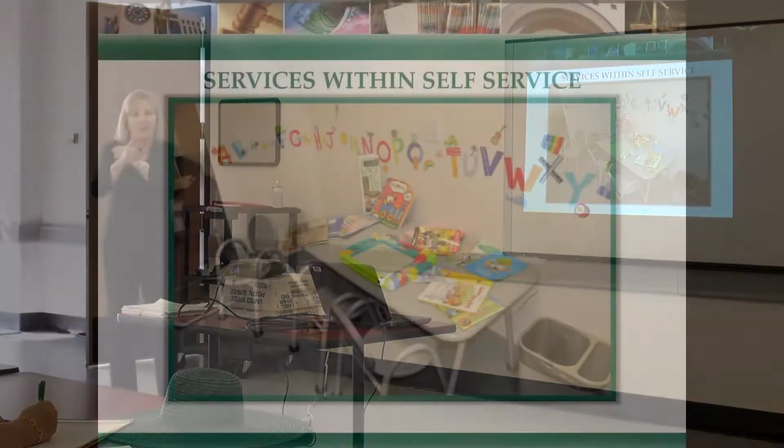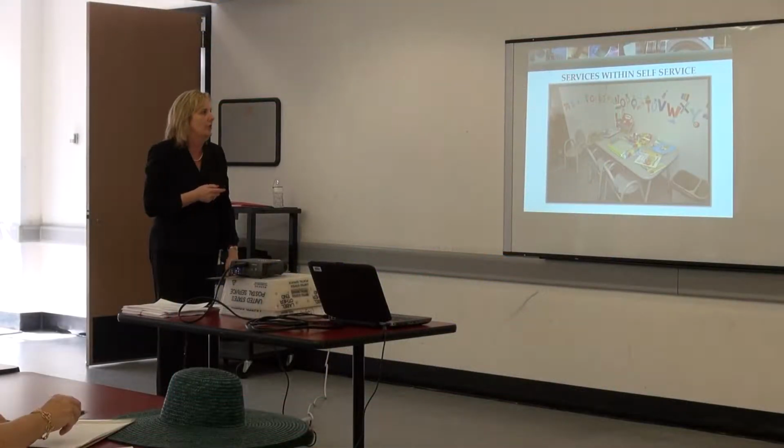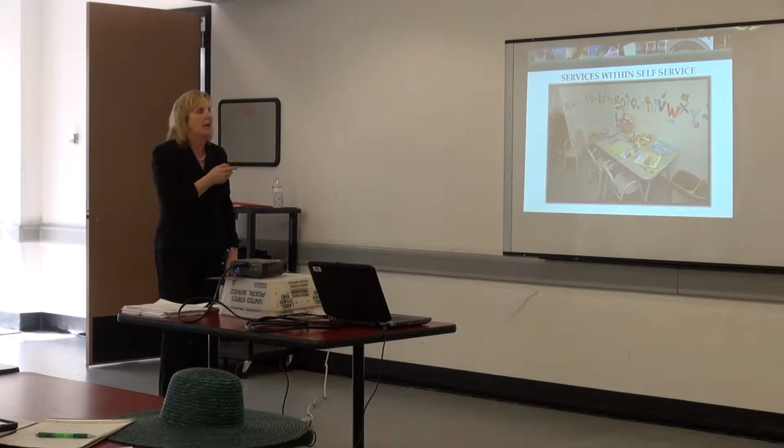We also have here in our self-service center a nice-size little child's room. Sitting there filling out packages, children get a little restless. We have a nice little room. They can read some books, sit down and relax where they're not running around or trying to lose your concentration on what you're doing.